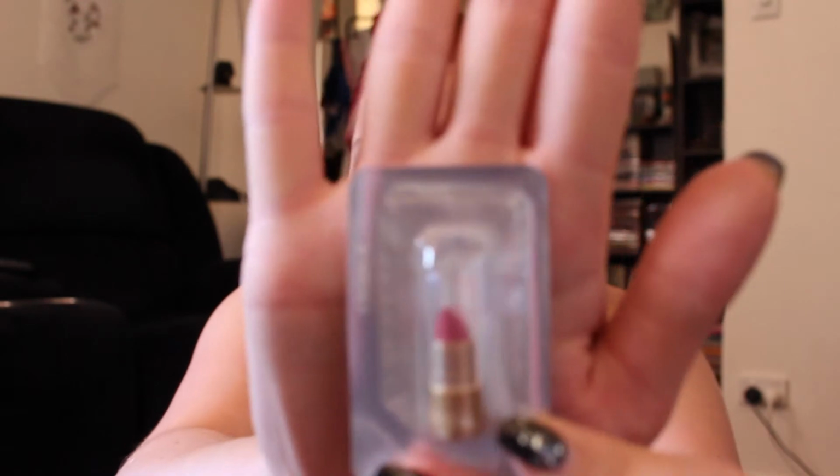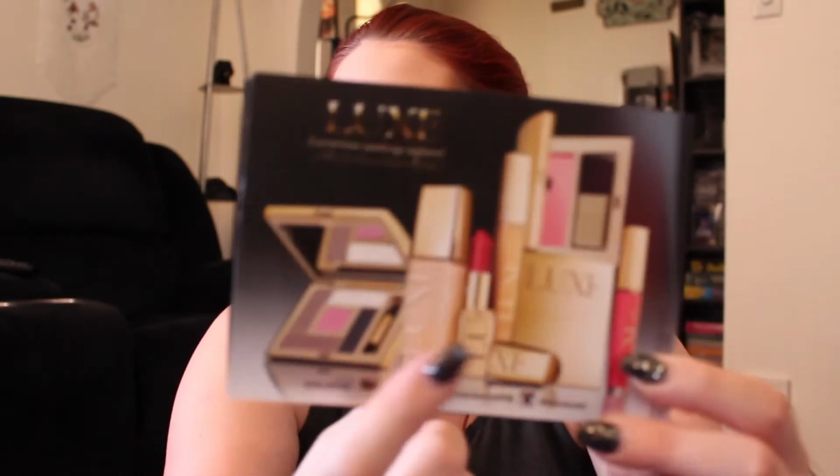So I've got Polished Rose, a little sample of that. How cute is that? That is so cute! It's like little teeny tiny. It's just adorable. And then the next one is Silk Apricot. Nice. Very nice. So this is the Luxe, L-U-X-E, collection by Avon.